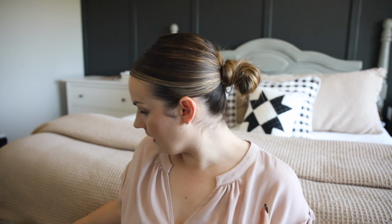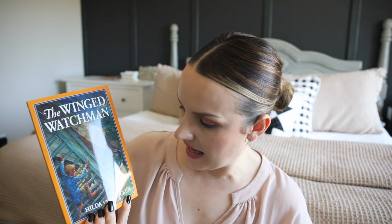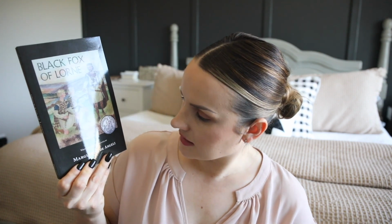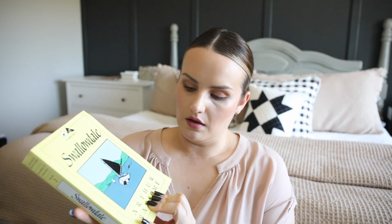So that will be our first one, and then the next several books that I share are in no particular order. I don't have my planner in front of me, but these are the books we're going to read. The Winged Watchman by Hilda van Stockum. The next one is The Black Fox of Lorne by Marguerite de Angeli. We read another book by her last year that was excellent, one of our favorite read-alouds, and I'm excited to read another book by her this year.